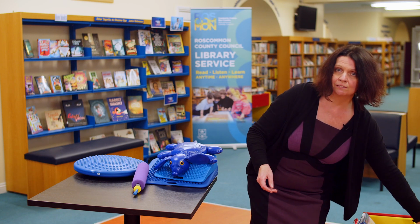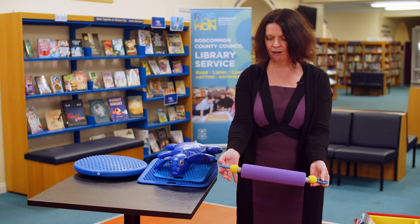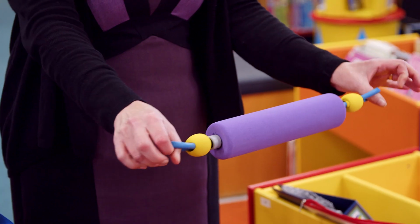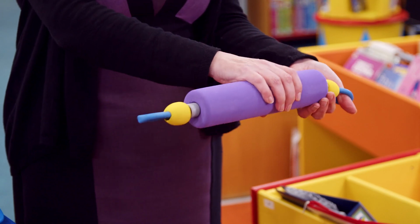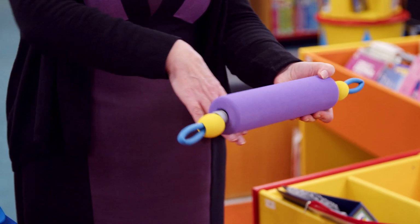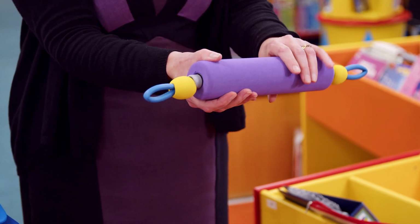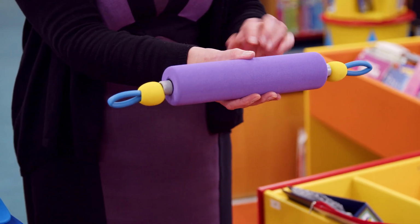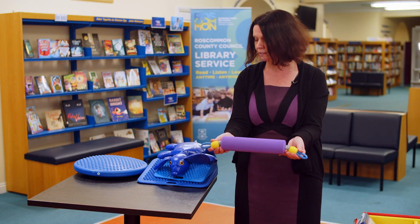Another type of foot fidget is the roller. Now how this works is it goes under the chair, and this is on each leg of the chair. And then the child can either put their foot on it and be rolling back and forth, or they can put their feet behind it and be pushing forward, which gives them a little proprioceptive input, which I had mentioned before, which is great for focus and concentration. So that's the foot roller fidget.